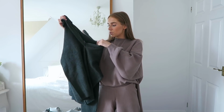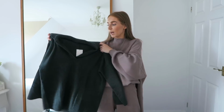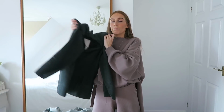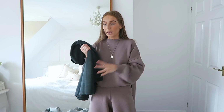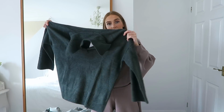So the top I got in a small, which is the smallest size they do it in, and it's an open collar jumper, and these open collars are really on trend at the moment. And it's just a big baggy jumper. It's super soft. It's not like the cream one where it feels like it could be itchy. I feel like this is going to remain being soft, if that makes sense. So that is the jumper.